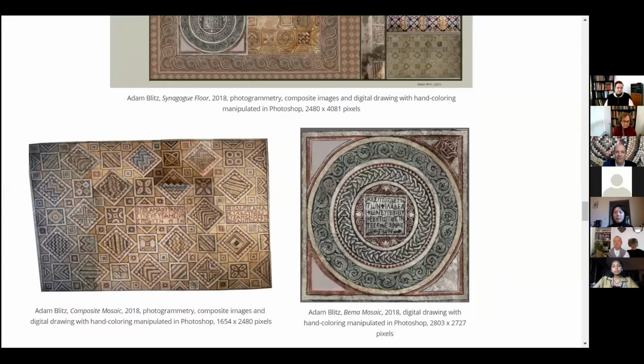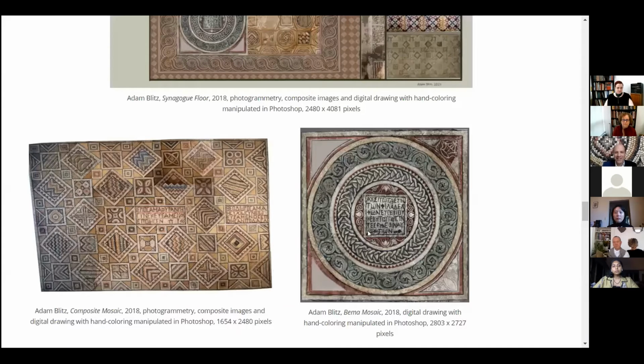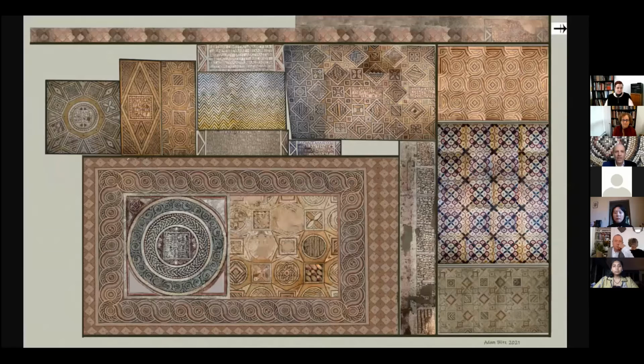suitable color scheme in the case of the Bima mosaic, which is, yep, I think you found it over there on the right-hand side. That one there, exactly. And that one I didn't have to colorize, but that one was made up of 4 particular fragments within the museum, but there were a lot of loose tesserae and a lot of missing pieces. If we can just go back onto the main synagogue floor, the large image. Yep, there we go.